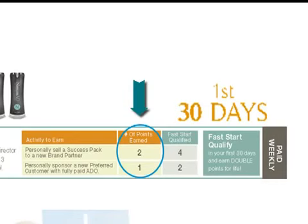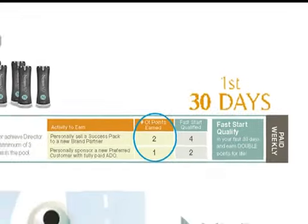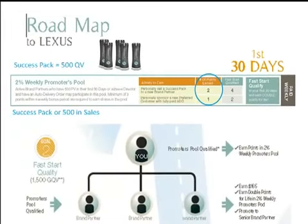Those points all go into a pool with all the other people that are participating and qualifying, and then it gets divided up and paid out. That's something that gets paid out weekly. So that's just for getting to the $500 level in the first 30 days. Okay, so that's the first thing, is to get Fast Start qualified.